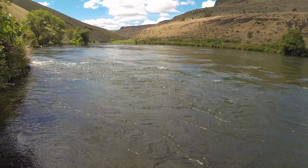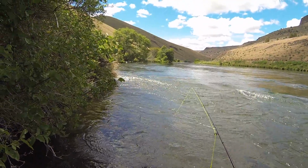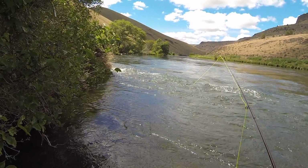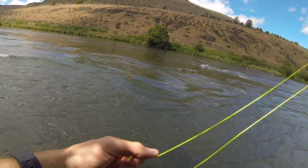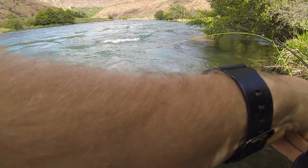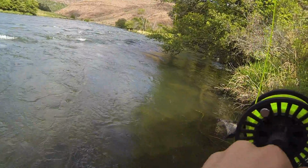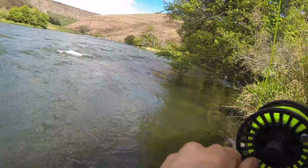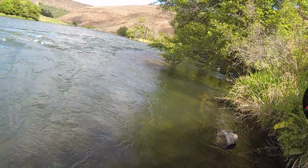I moved to another spot where I cast it along the grass and found another hungry trout. When the trout got close to that log under the water, my heart sank a little bit because I've definitely lost too many fish on things like that under the water, so I pulled him away from it as quickly as I could.